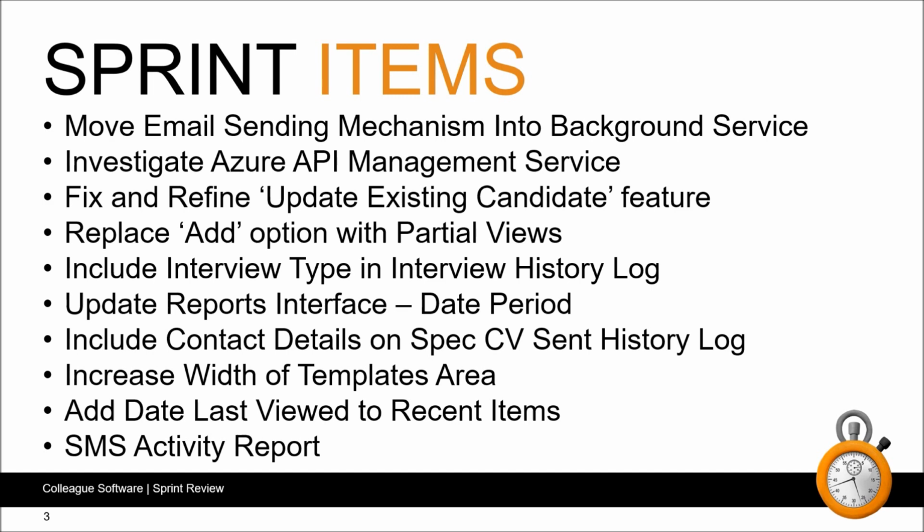We've updated the update existing candidate feature, which is used when parsing a CV and updating an existing record. Previously, this feature had some issues, but we've also introduced an update all option to help improve the speed in which a user can update a record.